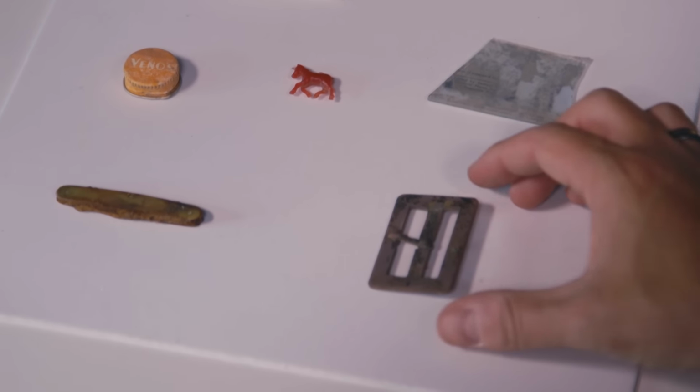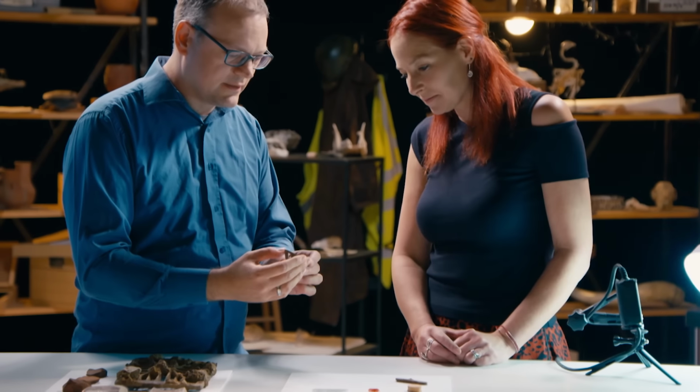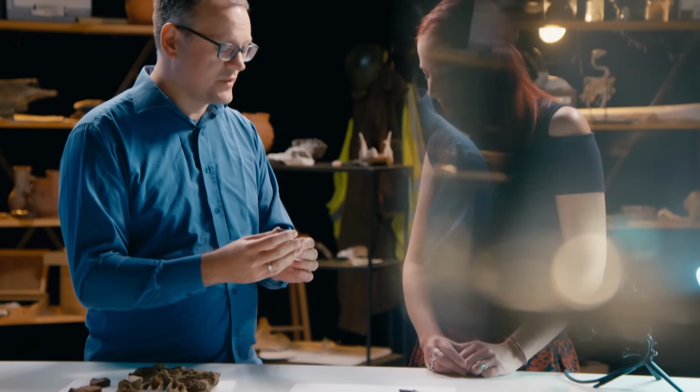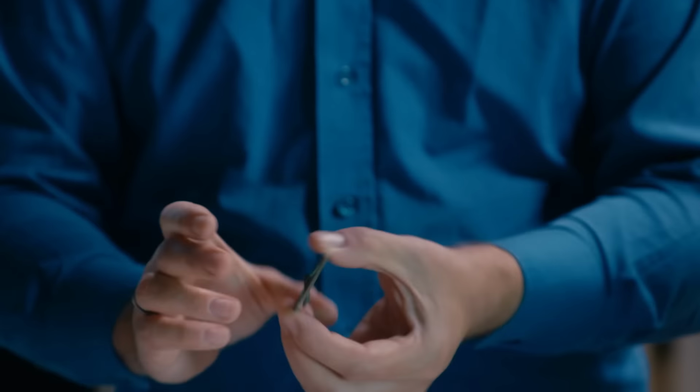And then, what about this buckle? Quite important. It's a belt buckle. It's quite common to the period, so we're talking sort of 1930s, 1940s, right through to the 50s. It could well be that this belonged to one of them. What else have we got?